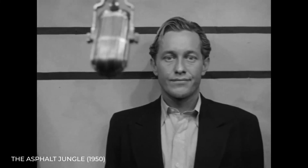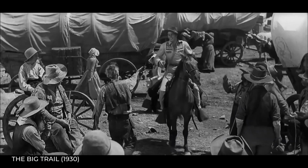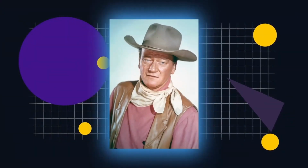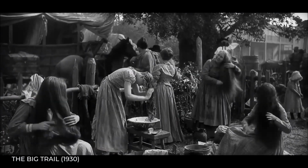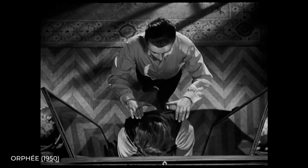Although several early tests had been conducted on wider formats, The Big Trail, released in 1930, was possibly the most notable. Shot in black and white on 65mm film, it was John Wayne's first lead role, but at the time there was no real impetus for wider formats, so the 4:3 box-shaped image remained. There was, however, something around the corner that would provide that impetus.